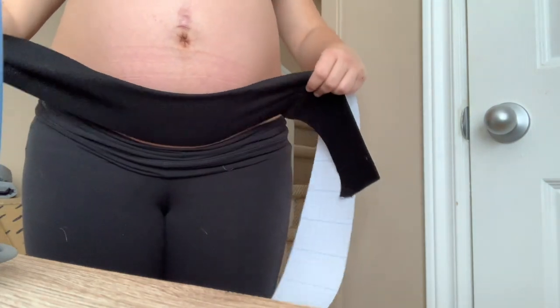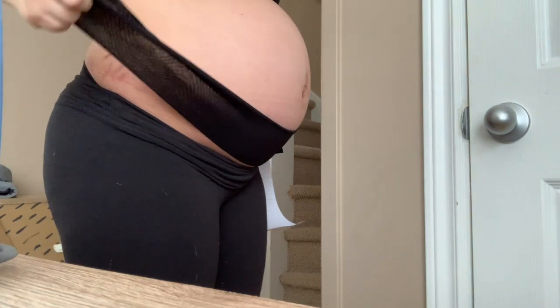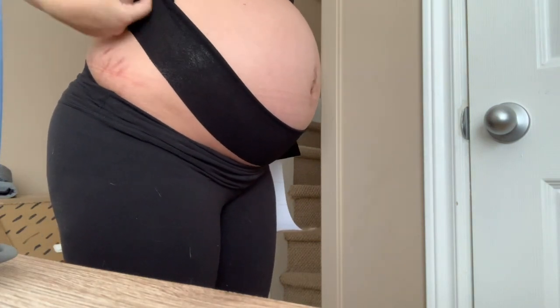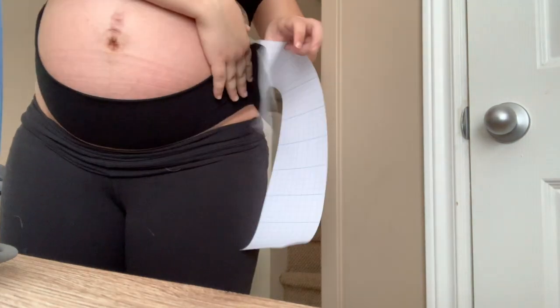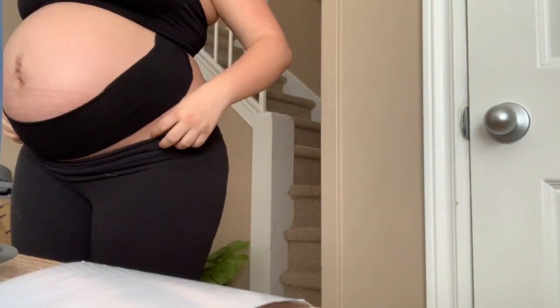But yeah, you can use that for all kinds of stuff. Honestly, you could use it for your low back. You just Google how to tape your back for low back pain in pregnancy, and I'm sure there's going to be images or videos showing you how to do it.